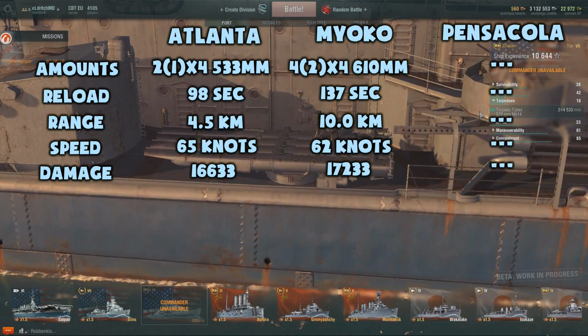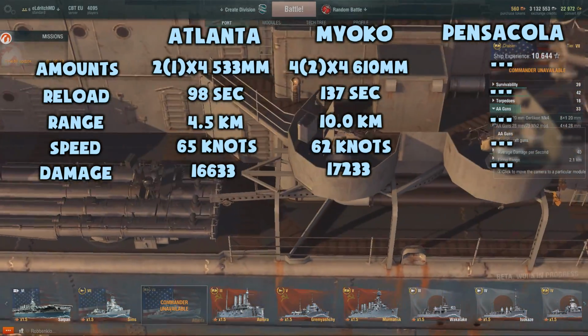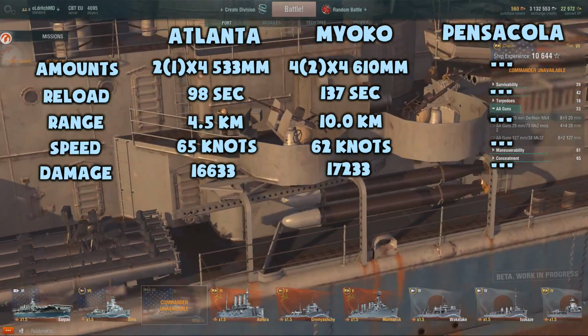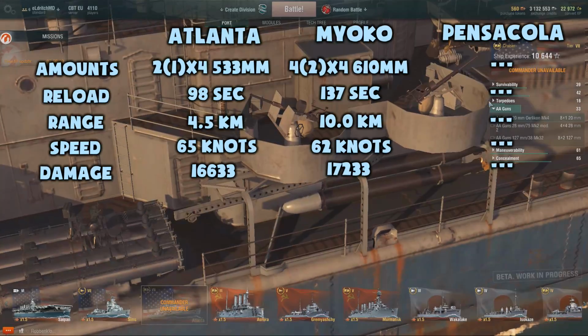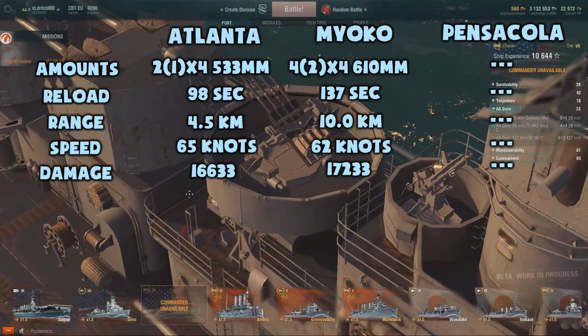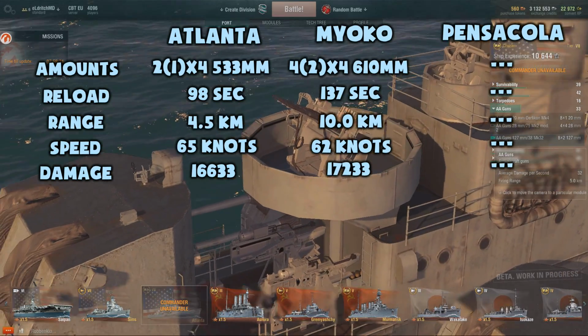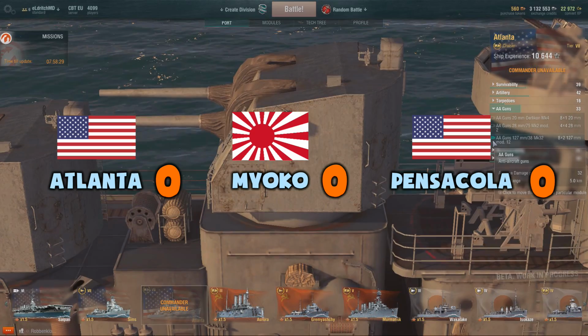But of course they can't stand up to the Miyoko's torpedoes. Japanese torpedoes are fantastic. And even the 137-second reload isn't that big of a deal, because it's a cruiser, it's not a destroyer, you don't need the torpedoes all the time. But when you do need them, oh boy does the Miyoko ever have them. And that leaves us with the following results.